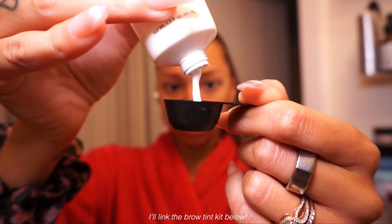I use that brand for tinting my brows, and I love to do it after I self-tan because for whatever reason, the dye from the brow tint and whatever is in self-tan stains your skin. So not only is it going to tint my brows, but it's actually gonna stain the skin underneath, and it's gonna make my brows look so much thicker. You'll see.